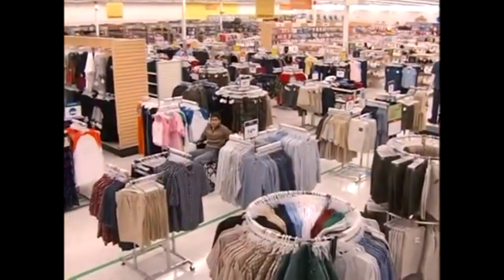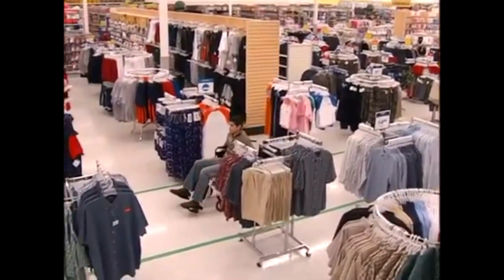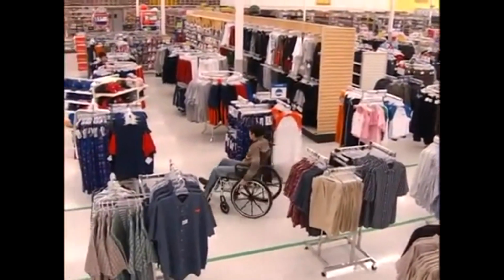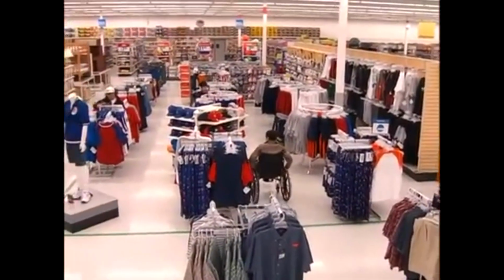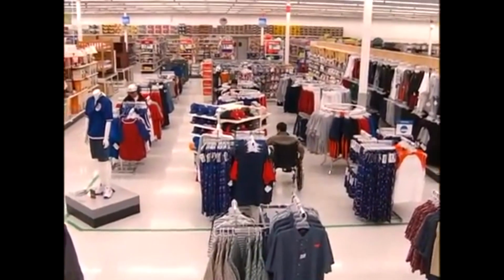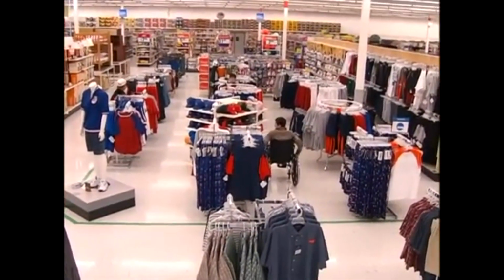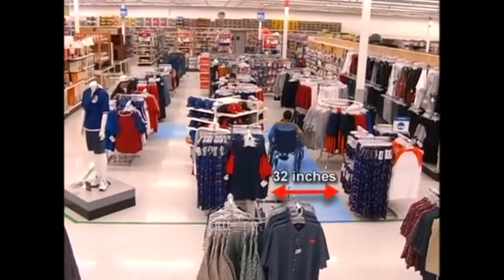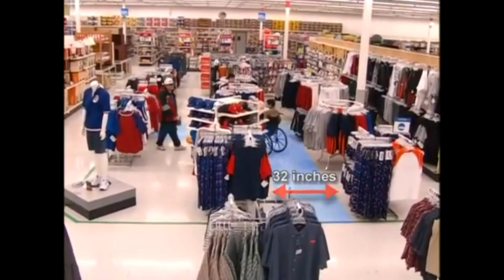Let's take a look now at several areas throughout the store and the specific requirements for accessibility. It's very important to keep proper spacing between movable display racks so that customers in wheelchairs or on scooters can access the merchandise on the racks. You'll want to make sure there is as much space as possible to access merchandise on movable displays, and that there is, at a minimum, a path of at least 32 inches to at least one side of each movable display.